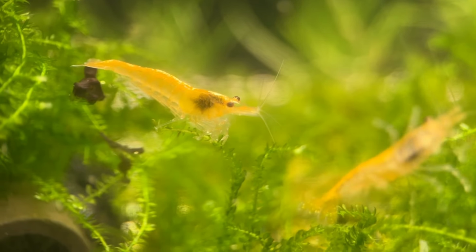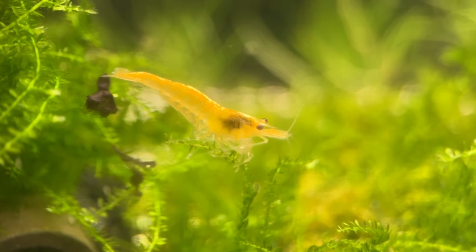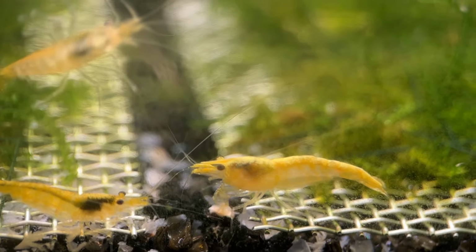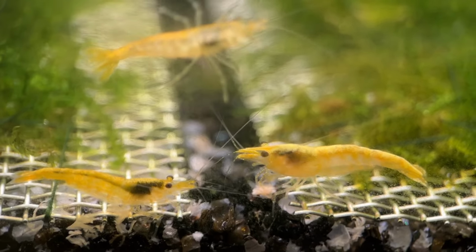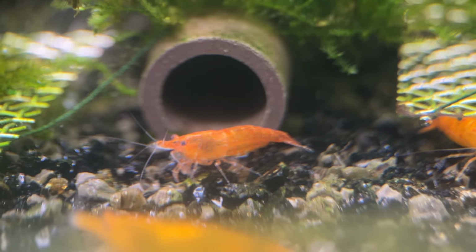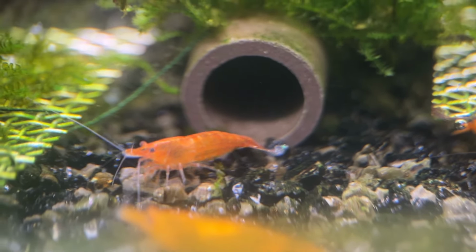And that brings me on to my yellow Neocaridina colony, and I honestly think these guys look great, especially on a dark substrate, and they are probably my favourite. I've had this colony for around a year now, although I have recently put them into this tank, and they are very easy to keep and they breed pretty well too. Neocaridina shrimp are also available in white, black, green, brown, dark blue, light blue, and there's also the Rilly pattern, but I currently have no experience with those variants.